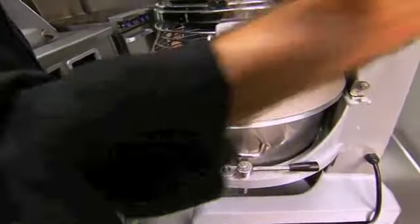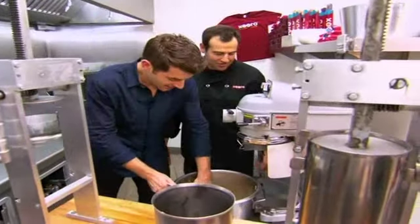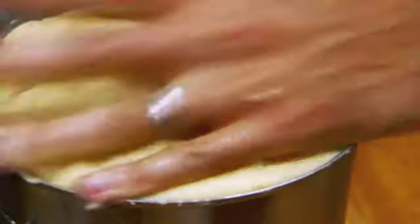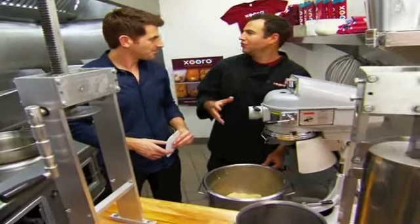So it's really more like a dense dough than a waffle batter or funnel cake batter. That's what's going to allow us to get the shape. This is it. This is the churro batter. It's done. It's ready to go. The churro's iconic hollow tubular shape comes courtesy of a traditional Spanish baking tool. We're using a manual churrera.